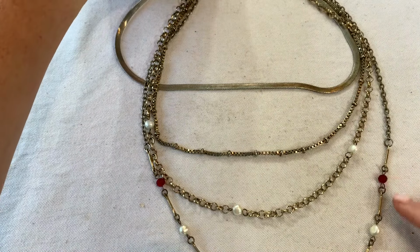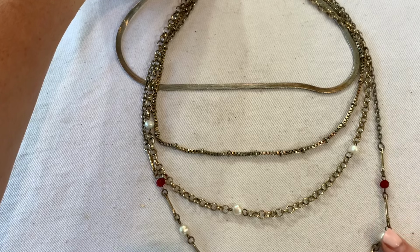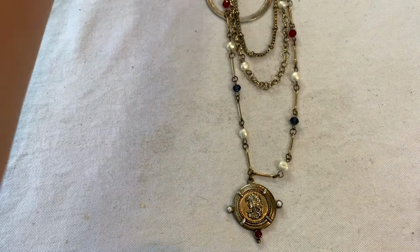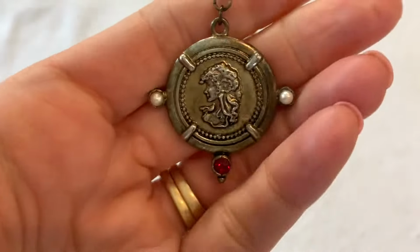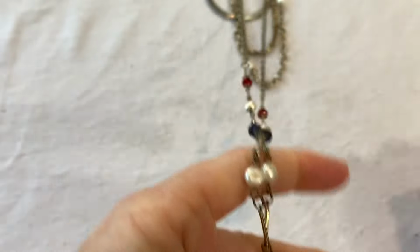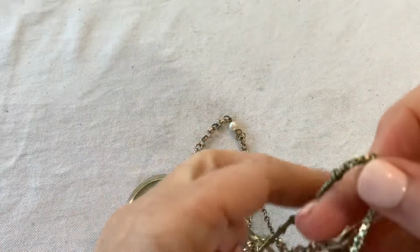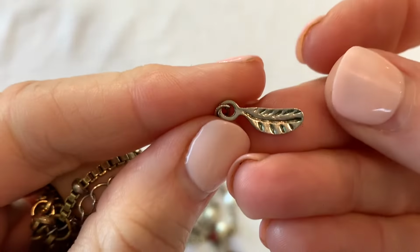It looks like we have the red, white, and blue with the beads here, and these kind of look like real pearls. Multi-layer, definite wear on the chain. Look at the pendant. It's supposed to look like an old coin. So this was a really neat piece back in its time, but it's pretty faded now. That's a feather.